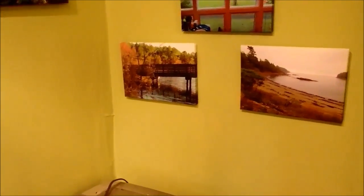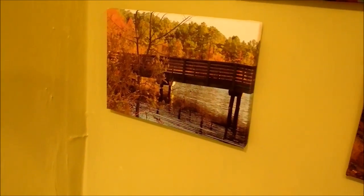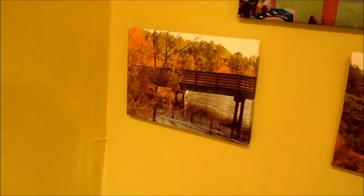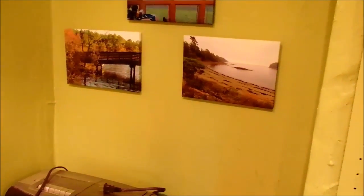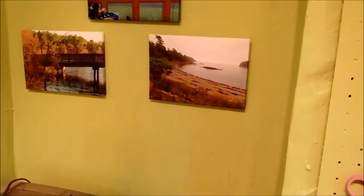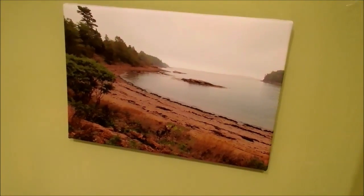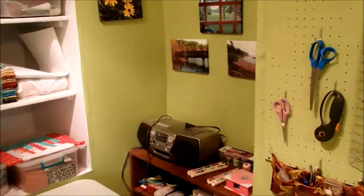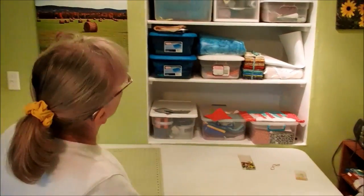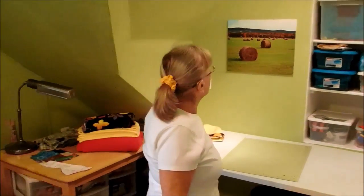That one down there was taken down in Virginia, which is a favorite place when we go to visit the kids and grandkids out at Sandy Bottom. Yeah, I remember that. I went there kayaking when I went in June. And then that one, of course, is of Acadia, my very, very favorite place in the whole world. Cool. Acadia National Park. So when I'm up here, I can now look at all these great pictures and have wonderful memories from all of them.